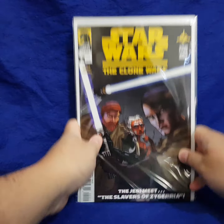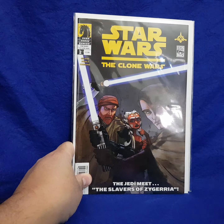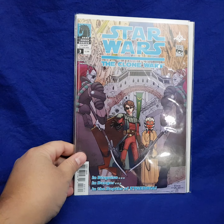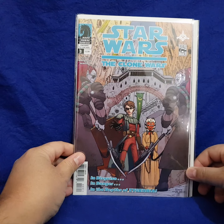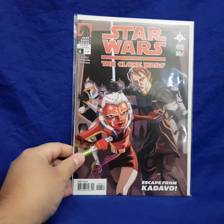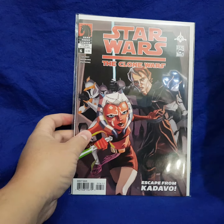Some other books to look out for, which are early appearances of Ahsoka. We've got Clone Wars #2, which I think is her 3rd appearance. You've got Clone Wars #3. There's Ahsoka there in chains, if you're into bondage covers. And Star Wars Clone Wars #6. So that's a pretty cool cover. So these are all early appearances that you want to keep your eyes out for.